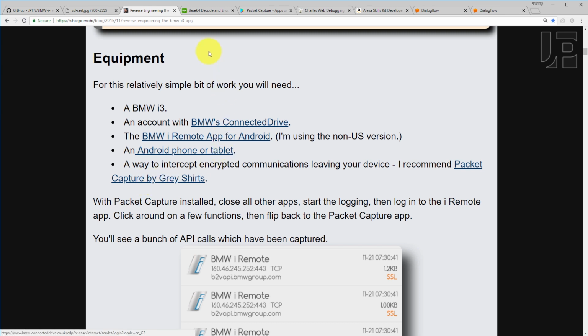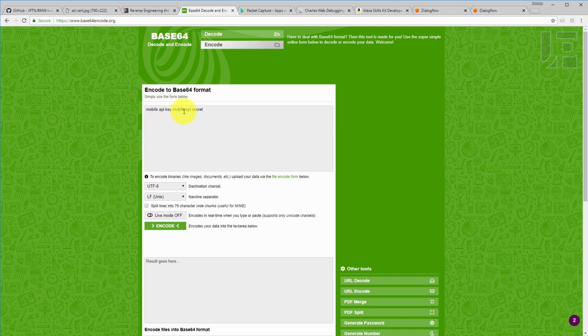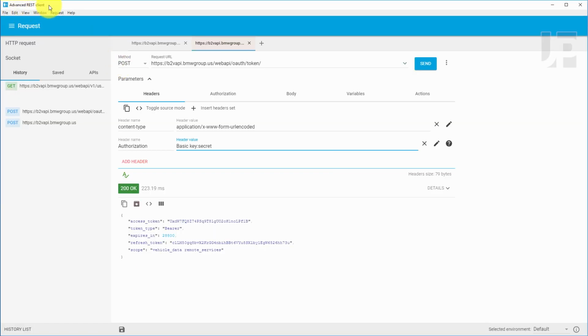You can do this on Android with Packet Capture or on the Mac with Charles. You're going to take that captured data and use a base64 encoder and encode it to get their proper value. Copy that value, and you can use a program such as Advanced REST Client to test it out.